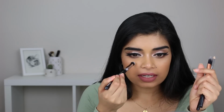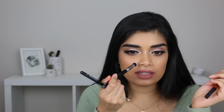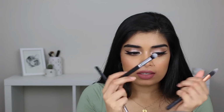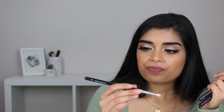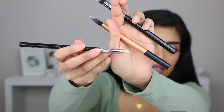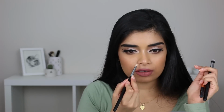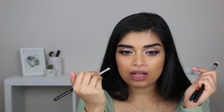So this is a favorite, like underneath the eyes for pimples or around the nose, because often these kind of brushes don't really put concealer well around your nose. This one here by Makeup Collective is the number 10 brush. It's just a pointed little concealer brush and literally super tiny, super pointed. It's really good for around the nose, little places that you have to conceal and perfect.